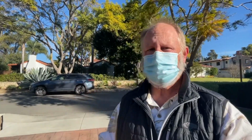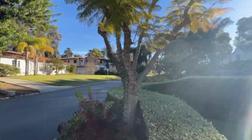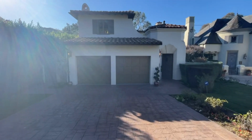I'm really excited to show you this listing on Via La Selva. This is the Valmonte section of Palos Verdes Estates, and it's one of the most desirable for the flat streets. There's a walking path behind this block here, and you know, a great family neighborhood. It's a really nice spot.